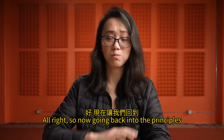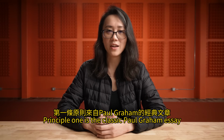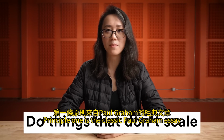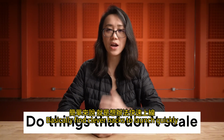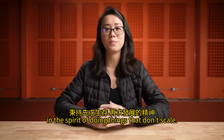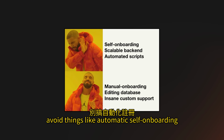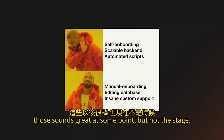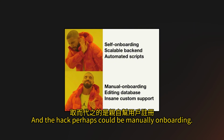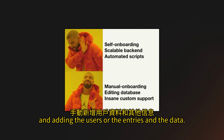All right, so now going back into the principles for building towards your MVP, principle 1 is the classic Paul Graham essay on doing things that don't scale. Basically, find clever hacks to launch quickly in the spirit of doing things that don't scale. And the Drake posting edition of this, avoid things like automatic self-onboarding, because that adds a lot of engineering. Building a scalable backend, automated scripts, those sound great at some point, but not at this stage. And the hack perhaps could be manually onboarding. You're literally editing the database and adding the users or the entries and the data.